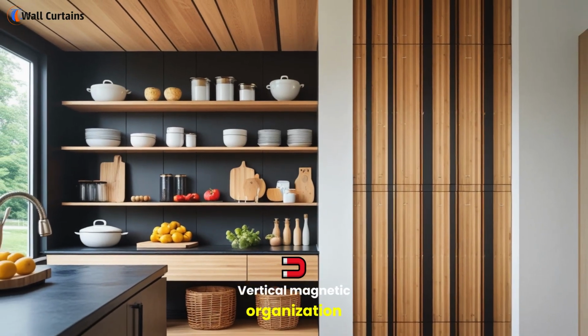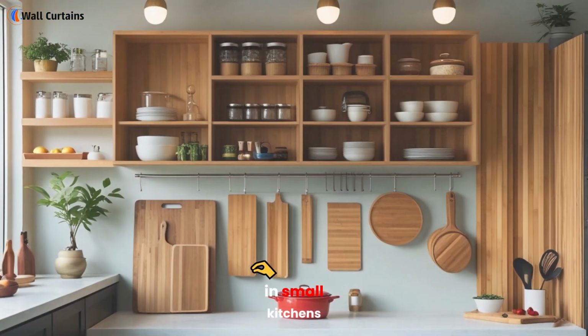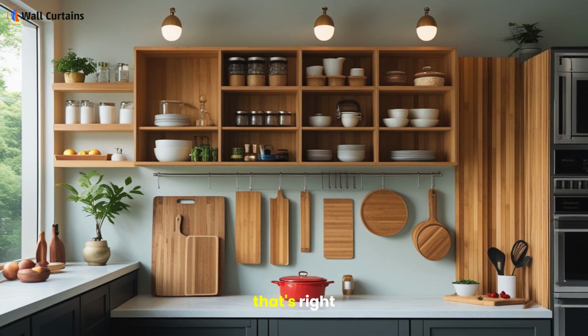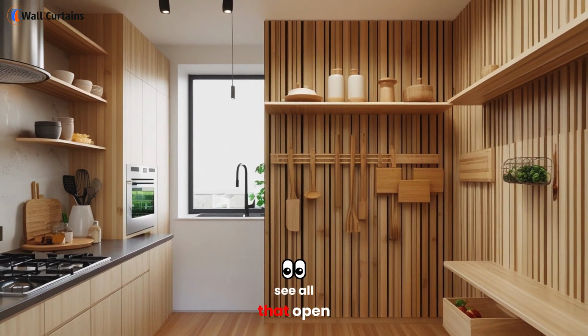Vertical magnetic organization. Now, let's talk about the biggest mistake people make in small kitchens. They forget to look up. That's right, your walls are empty gold mines of storage space. See all that open wall? It's just waiting to help you.